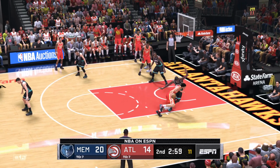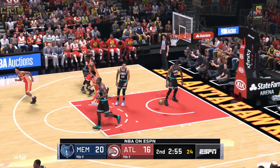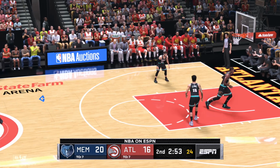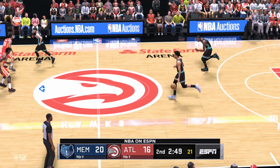And here in the second, 2 minutes gone by. Shot to stop the run, and the basket is good. And look at how quick he was to bite on the pump fake. Left his feet way too soon. Memphis leading by 4.